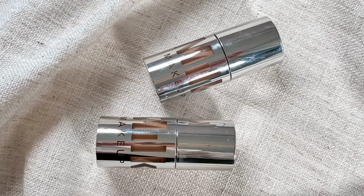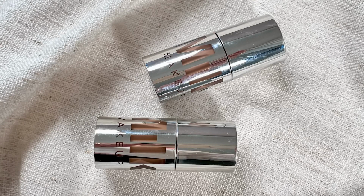Next up, I have a concealer. This is the Milk Makeup Future Fluid Concealer. I have fallen in love with this one. It's what I've been reaching for 90% of the time this month. One of my favorite things about this is the wand actually. I love placing this in my inner corner just because it is rounded.